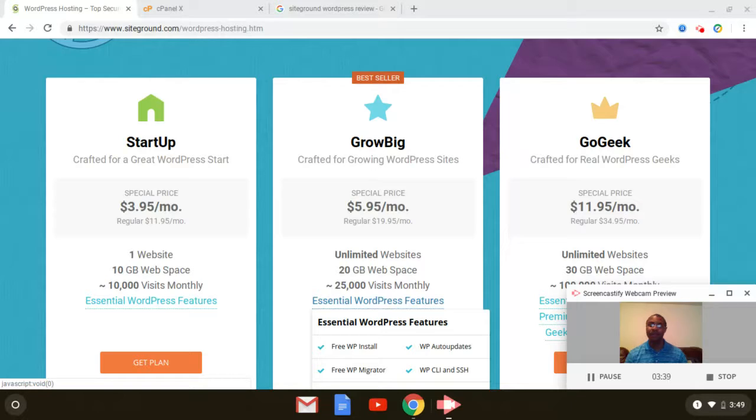I don't want to go too off the wall with that. They have a free WordPress migrator tool itself. And what that is, if you want to move your website over to SiteGround today, it's free to do that. There's a plugin that you'll install, and from there you can start the migration process over to SiteGround. It's very easy to do. You've taken all the complications out of the old way of migrating websites.